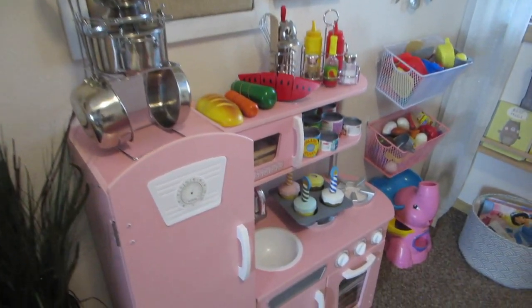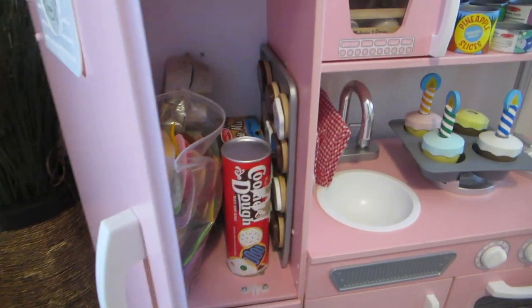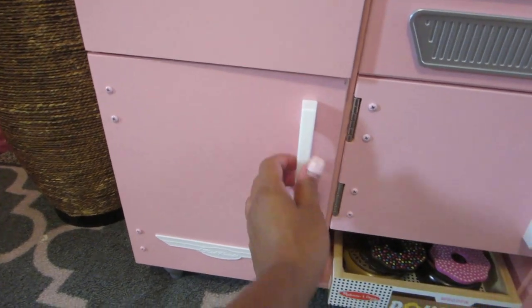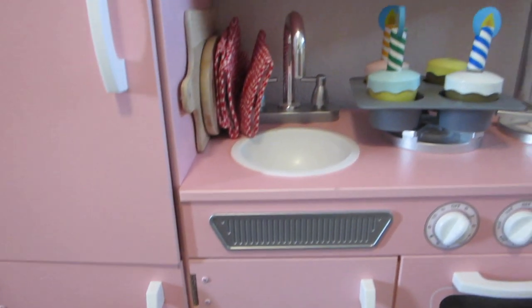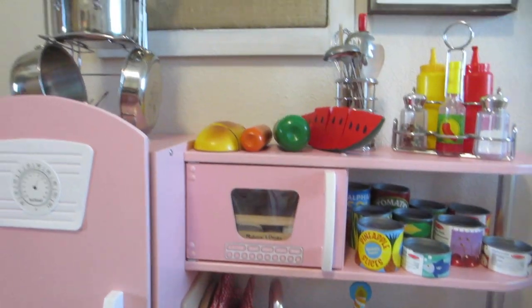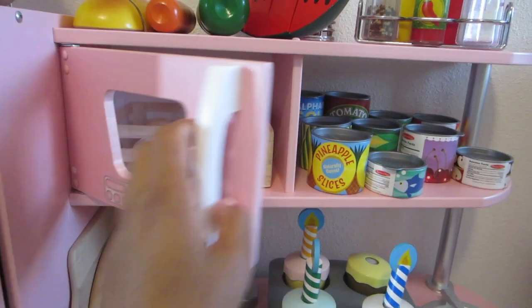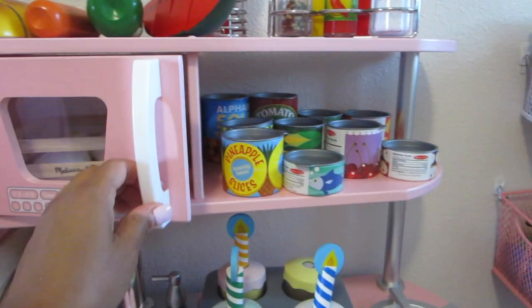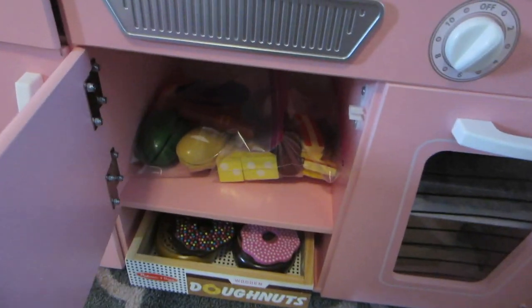Here is the kitchen. Everything is nice and organized. We have sugar cookies and sandwich stuff in there. We have a princess birthday cake in that drawer. We have the eggs in the microwave. There's sliceable fruits up on top of the microwave. There's canned goods and cupcakes and brownies.